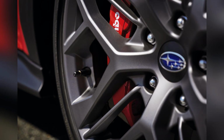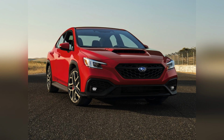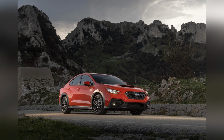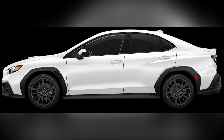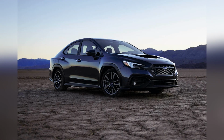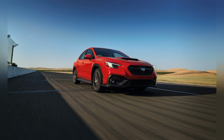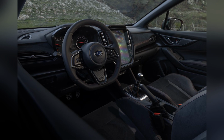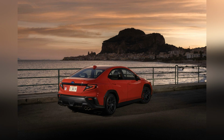Visually, the 2024 Subaru WRX exudes a sporty and aggressive demeanor, with its bold design elements and aerodynamic styling cues. Its exterior features a distinctive hood scoop, aggressive front grille, and sleek LED headlights. The WRX rides on 18-inch alloy wheels, further enhancing its athletic stance. Optional exterior packages allow drivers to customize the WRX's appearance according to their preferences, adding a touch of individuality.